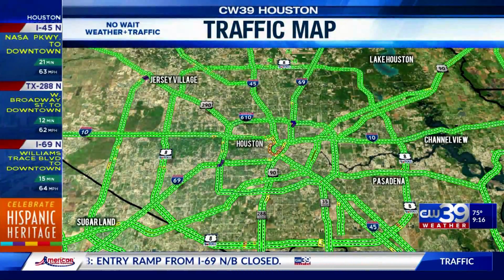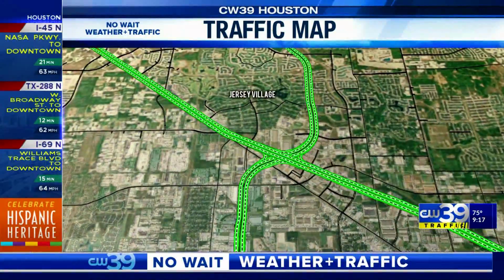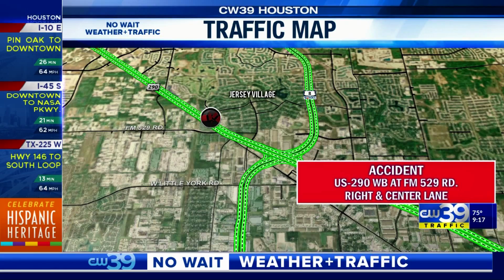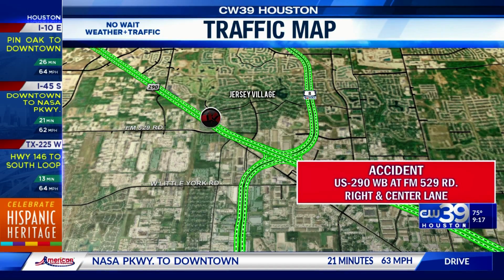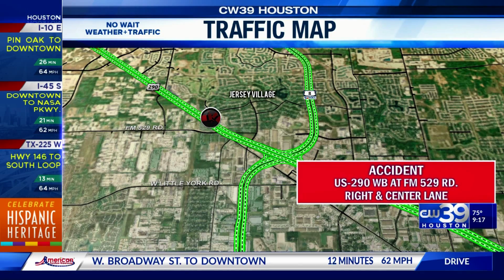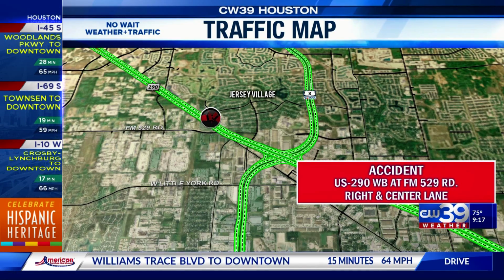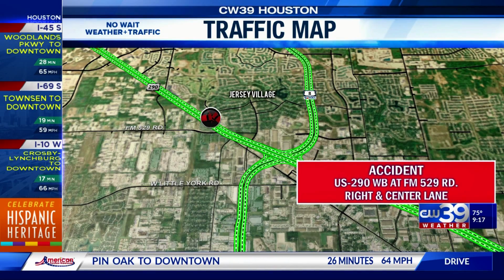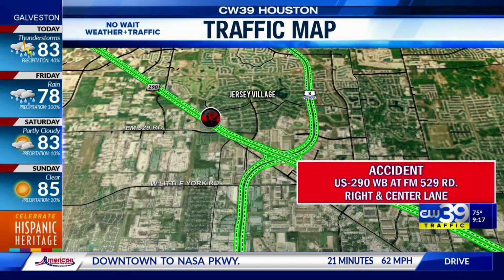Let's put this on the map for you right now. Zooming in, far northwest side of town. You can take the frontage road as an alternate route, but look at that. It's a lot of green on 290 all the way outside of the Beltway there, right in center lane. Heads up for you. Overall, not a terrible commute totally on 290, and really most of Houston is beginning to look a lot better around town, so that is some good news if you are about to start that morning commute. Maggie, over to you.